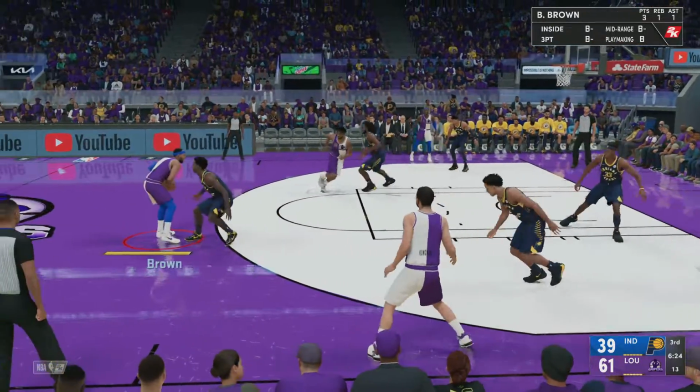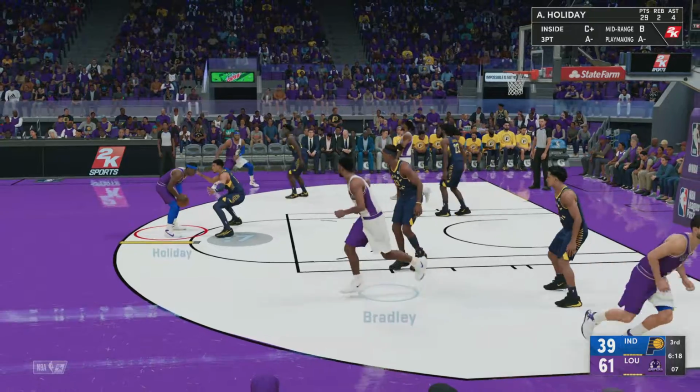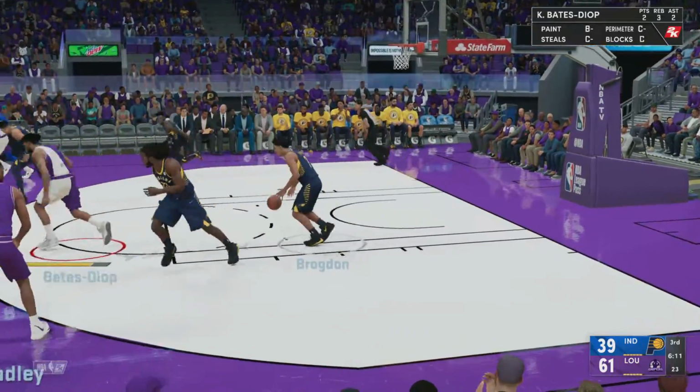Louisville passing it around. Brown, the pass to Concho, to the inside. Bradley kicks to Holiday. Back to Bradley. 5 to shoot beyond the arc. And the rebound goes to the Pacers.